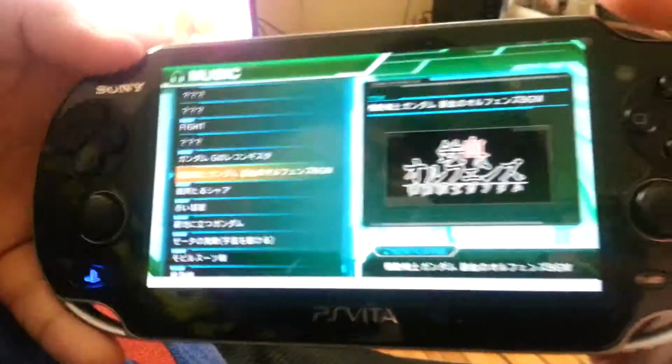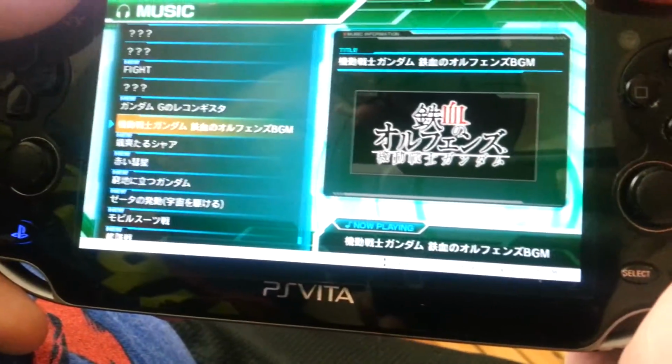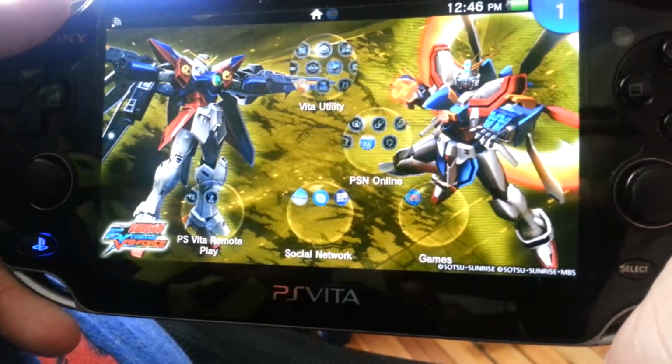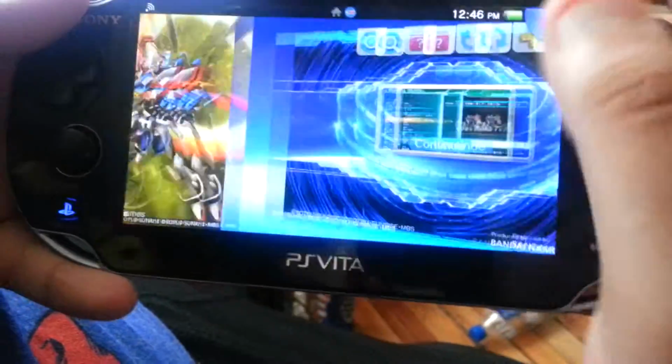So not only do you get those pre-order bonuses, you also receive 2 themes for your PlayStation Vita, as you can see here. This is one of the themes that you receive for the Vita, and since I do not want to change it, but you also get a different one that has different styles on it.